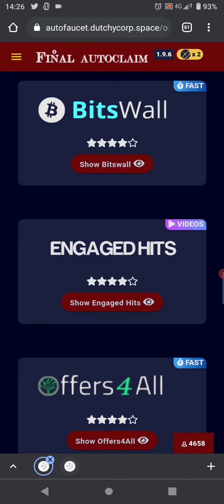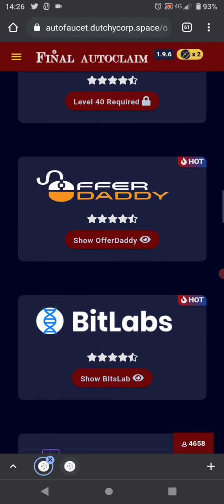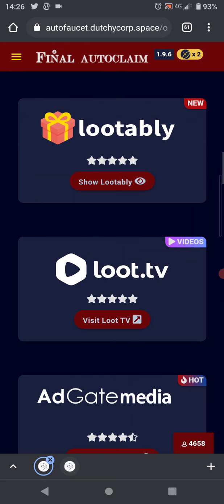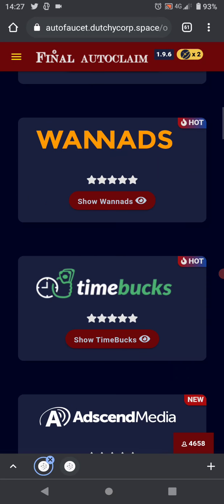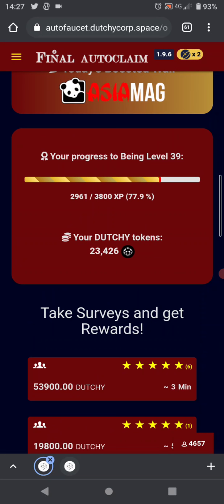So yeah, the more you explore the site, the more Dutchy tokens you can earn, and the more crypto you can get from this Dutchy, and the more level ups you get, the higher your bonuses are to receive the Dutchy when you play the games or do the different tasks throughout the site. It's a really cool site. I would definitely recommend it.